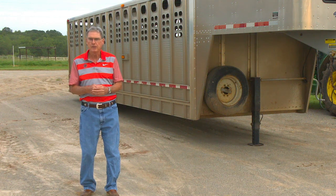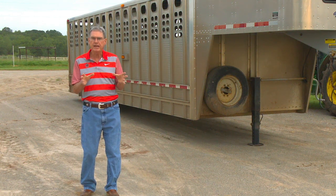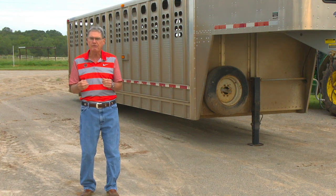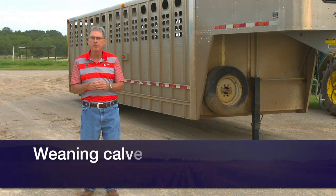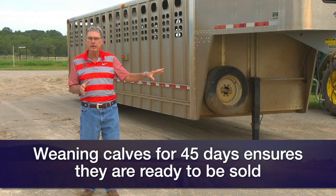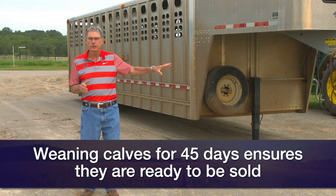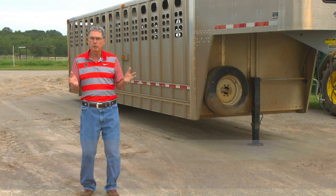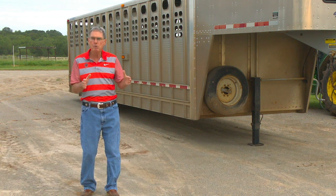So I think you can see from this big data set that calves need to be weaned more than 30 days. That's why 45 is a real good number to assure that these calves are ready to go before they're shipped through the marketing system and on to either wheat pasture or a feedlot. That's why those buyers are willing to pay a premium for calves that have been through one of these VAC 45 programs.